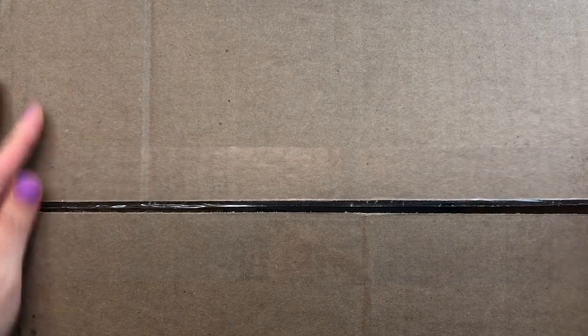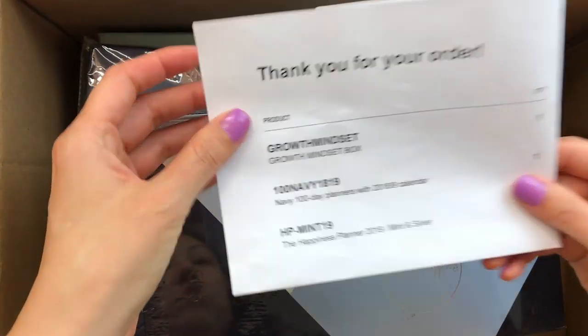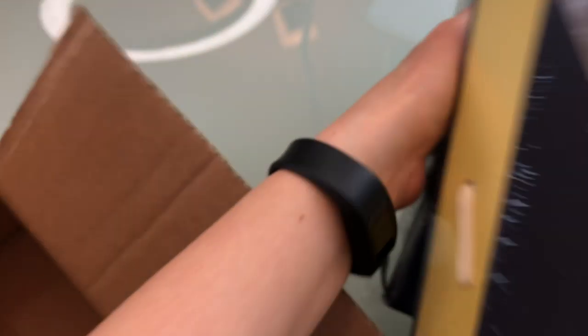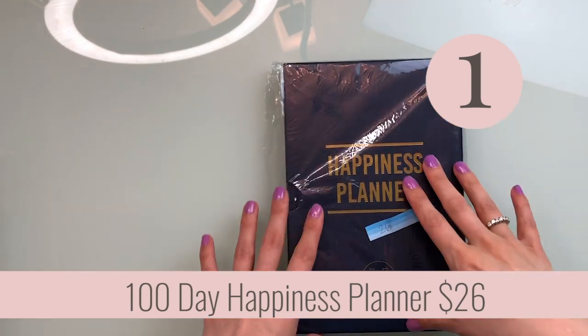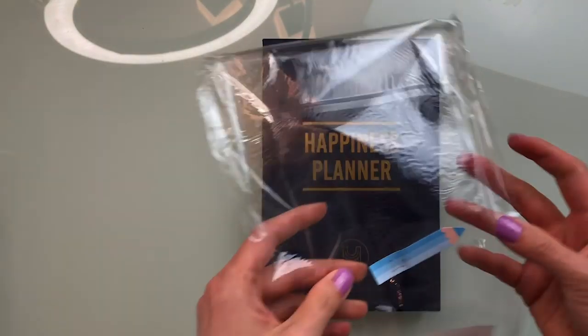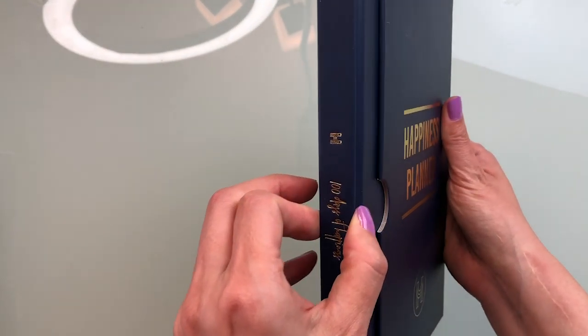This came in a plain brown box like this, no label, nothing special, and it just had a packing slip inside of here. So let's go ahead and take all three of these out of the box. Now, they were shrink wrapped individually, so that is nice. We're going to open the Happiness Planner, which is a mid-year planner, and it goes from 2018 to 2019. It was $26. And as you can see, it has a little holder so it can slide in and out.